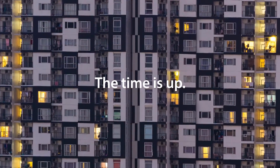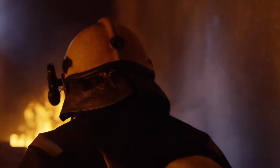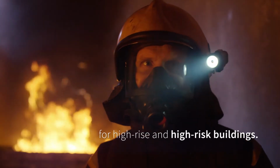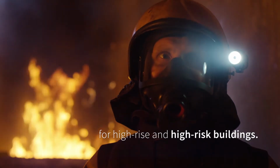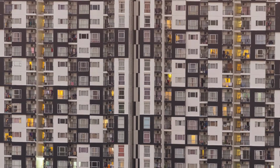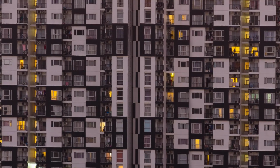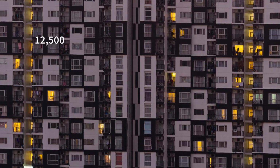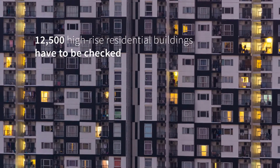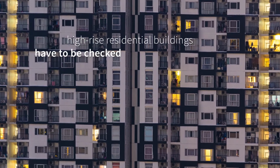The tragic Grenfell Tower fire has shown us how vulnerable high-rise buildings can be, and that new standards and technologies are needed to address the risk of fire in all structures, where people reside and work, particularly where mobility could be an issue. According to the 34th monthly data release from the government's Building Safety Programme in September, there are 12,500 high-rise residential multi-occupied buildings of 18 metres or more in height, or more than 6 stories, which have to be checked in terms of building safety.